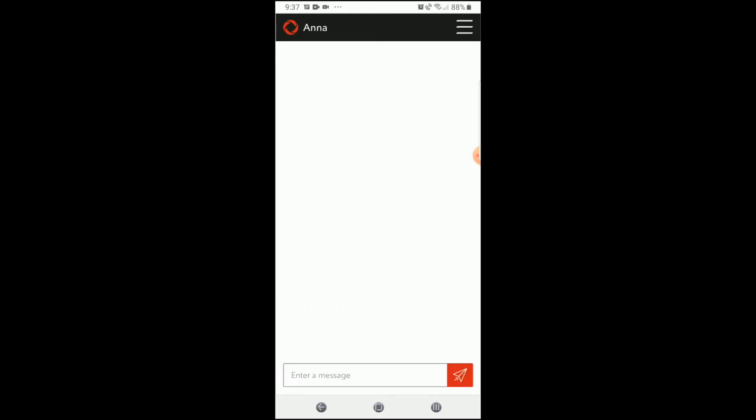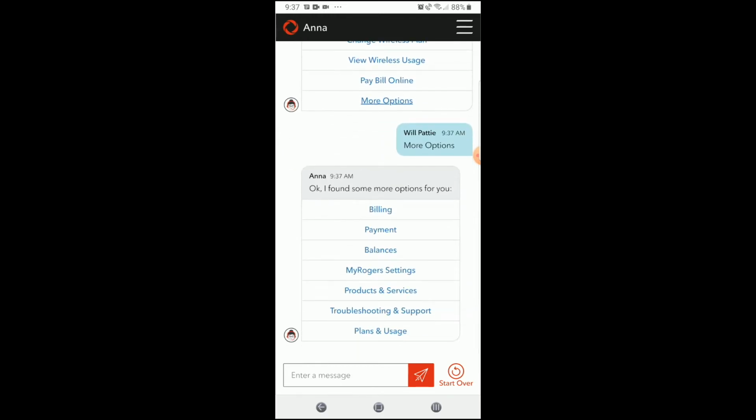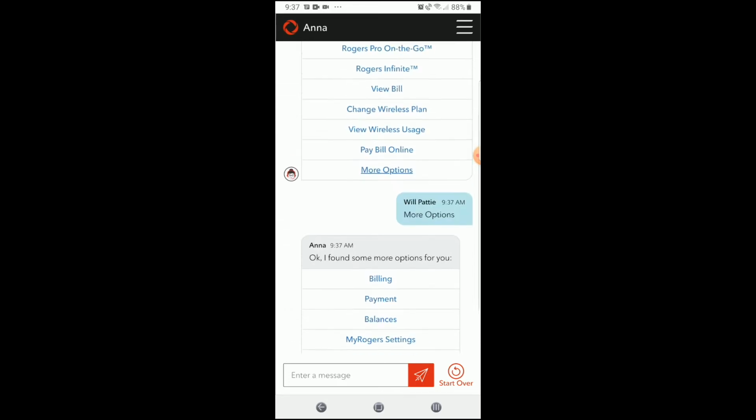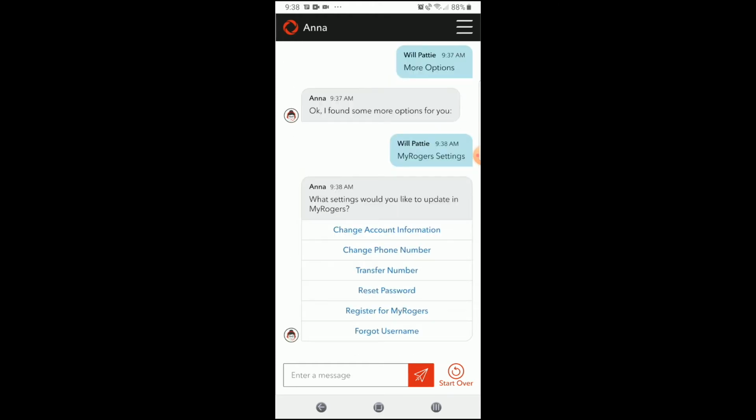Go view bill. Let's see. What's under more options here? Billing balances, products and services plans, and usage. Let's go with maybe my Rogers settings. Oh, here we go. So we can change phone number, transfer phone number, reset password, register for forgot username.